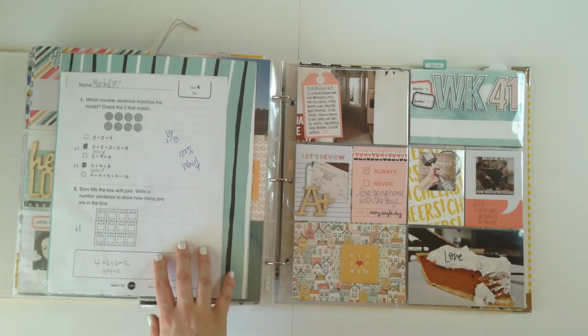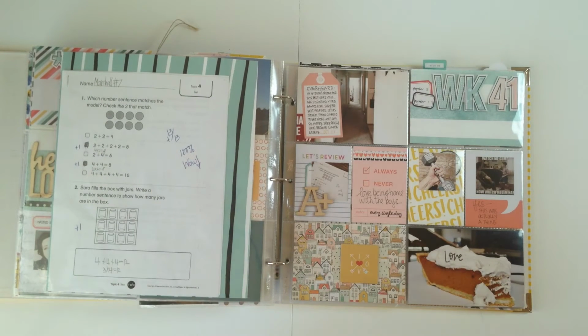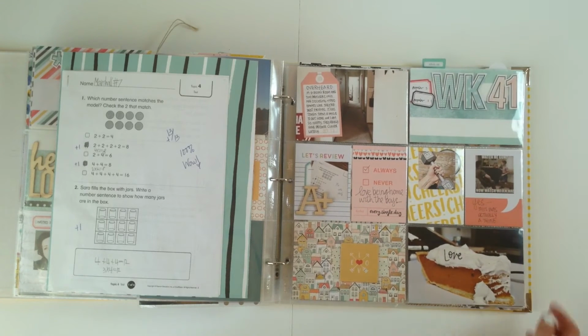The following page, all I did was throw in a little piece of homework. Sometimes I will randomly throw in a spelling test or the report cards or whatever comes home from school. If it's good or bad, I don't keep everything, but I want to at least keep some of the things that come back. So on the other side of this page is week 41.